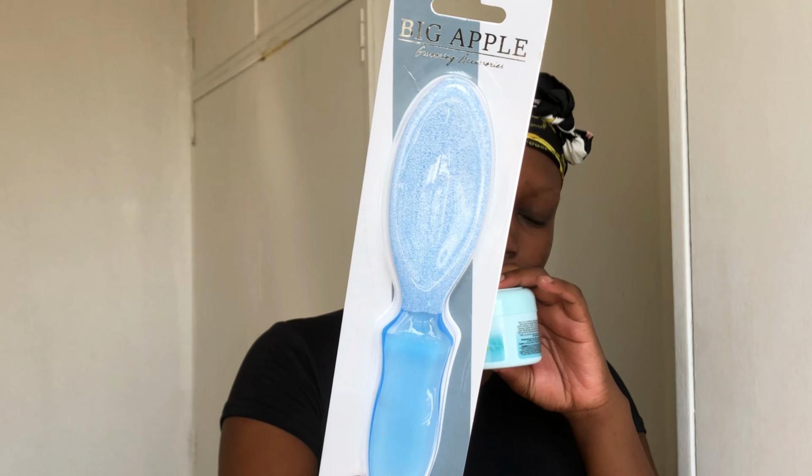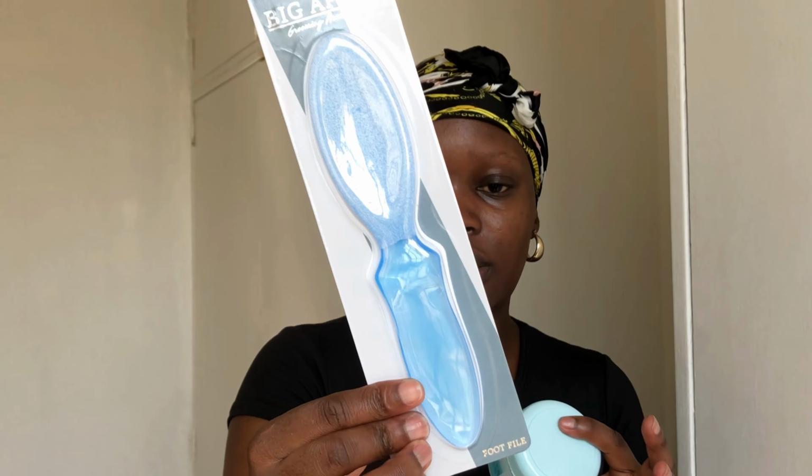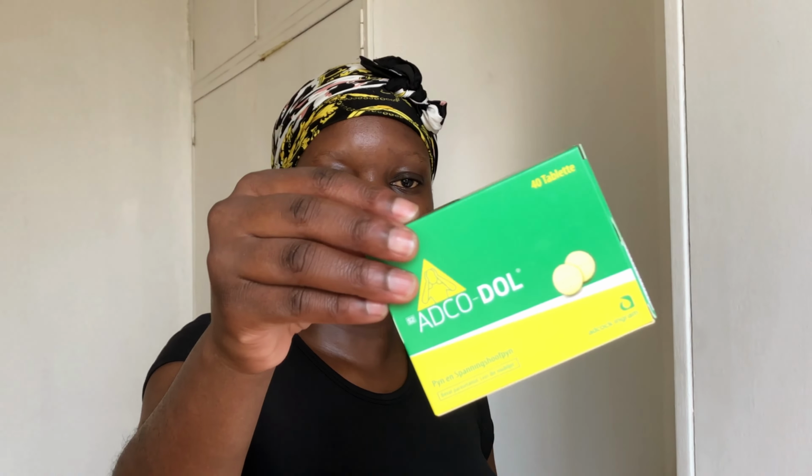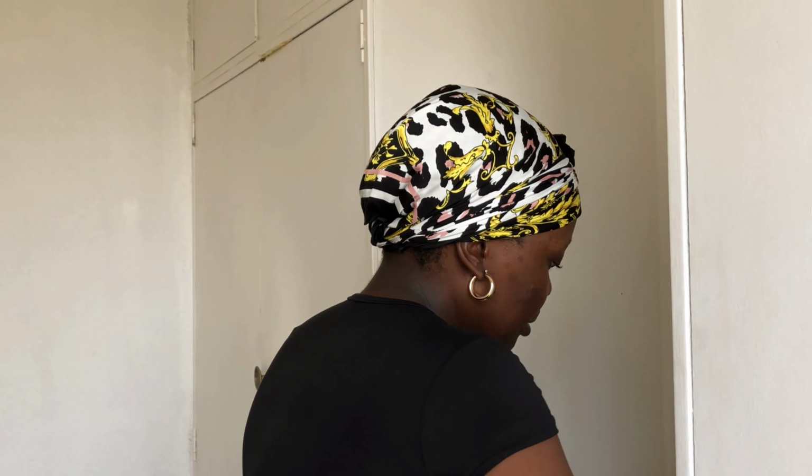Then I went to Checkers and I just got this foot file because at Clicks it was 70 rand, and at Checkers this was 30 rand. So I was like, there's no way I'm paying 70 rand. So I got this. They're so cute, they're blue. And then, what else? I just got pills. Chocolate. And then I got my sanitary pads.